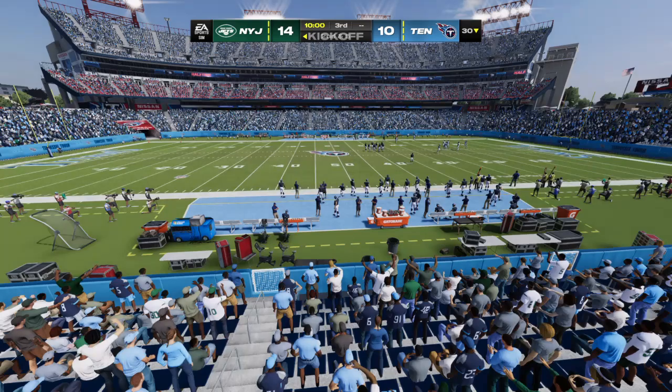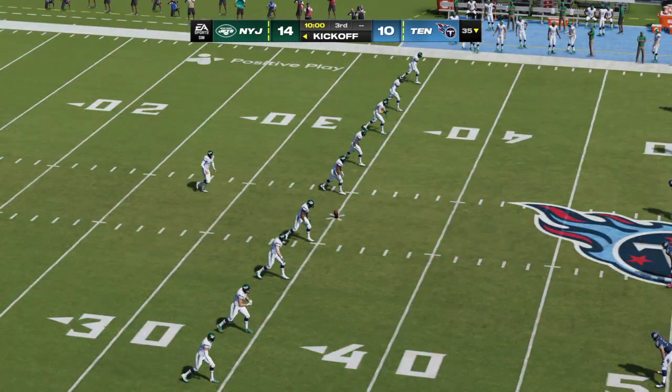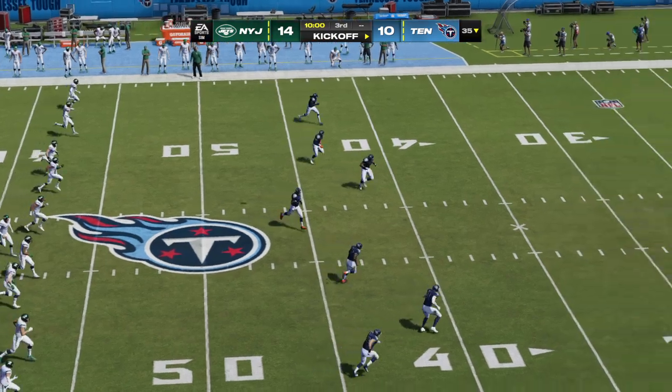As we'll head down to Orlando, that's where we find our man Jonathan Coachman at our EA Sports Halftime Report. Coach!